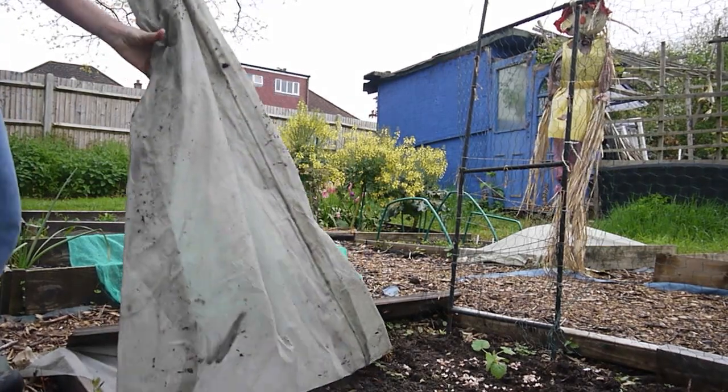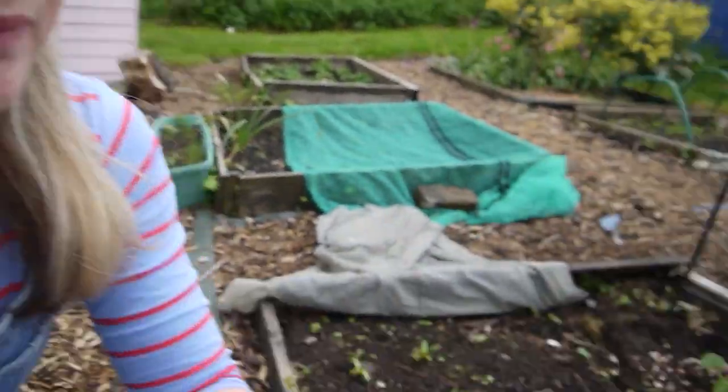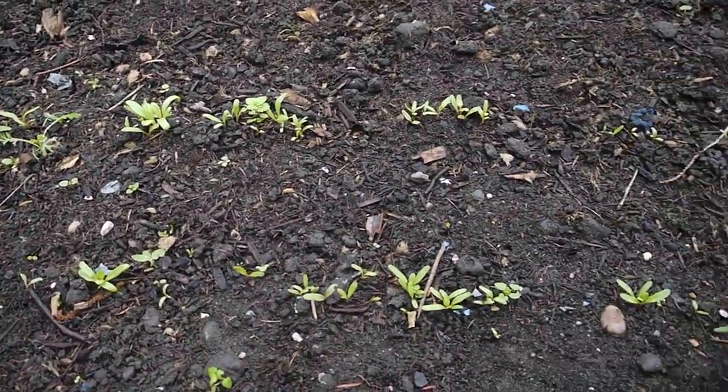I'm going to uncover my spinach now because I think it's big enough that it needs uncovering, and I can see the green through the cloche, which is so exciting. Look at this, guys. I know everyone's moaning about the rain in the UK at the moment, like, where's summer? But we had such a dry April that the rain has stopped all the frost, in London anyway, and it's actually made everything grow. And look at my spinach. Wow, wow, wow.